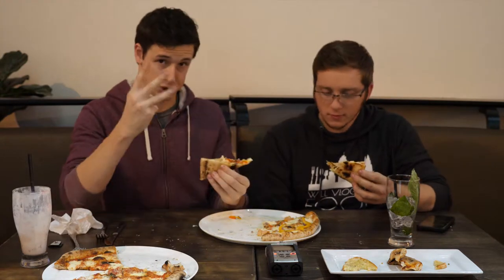Do you guys fold your pizza in half? Because I do that. I always fold my pizza in half. And there's three main reasons why. Reason number one, it makes it more portable. You can walk around with it and not lose anything.